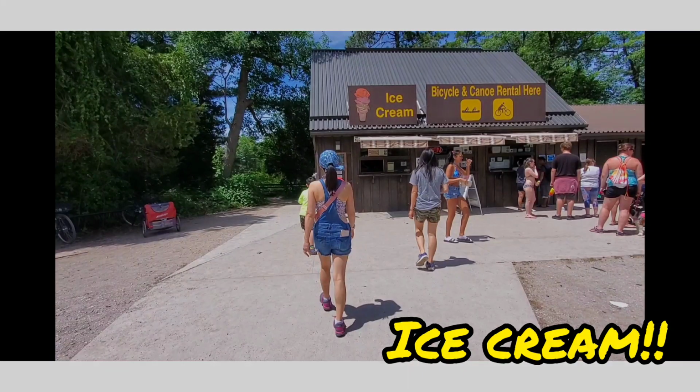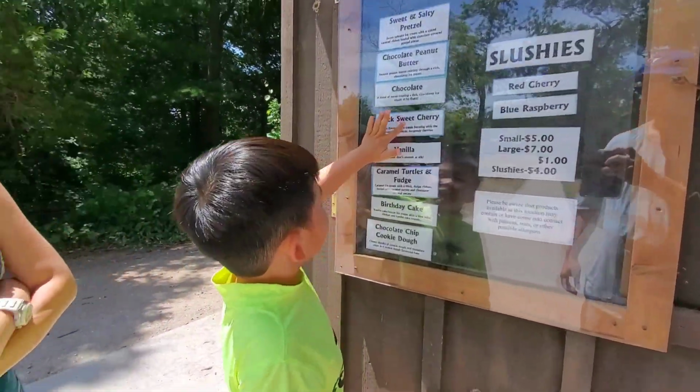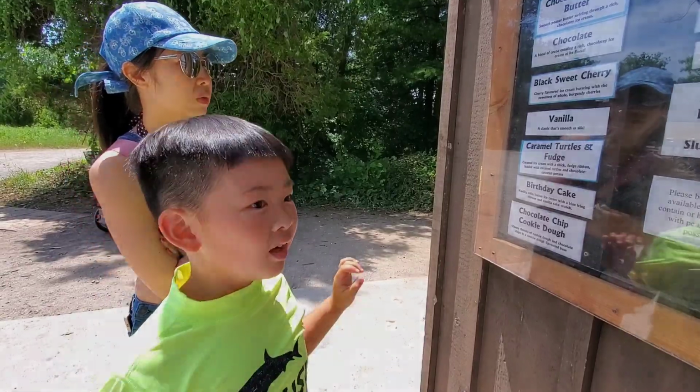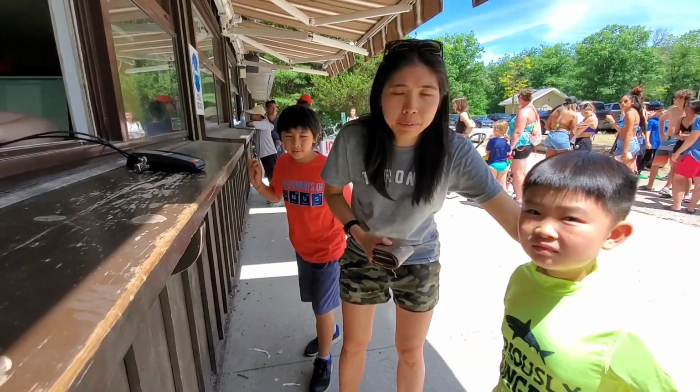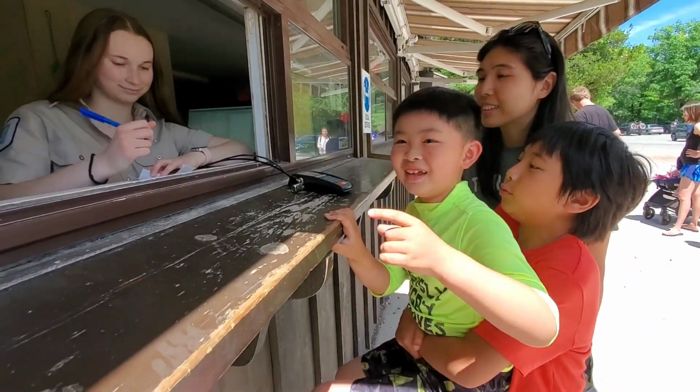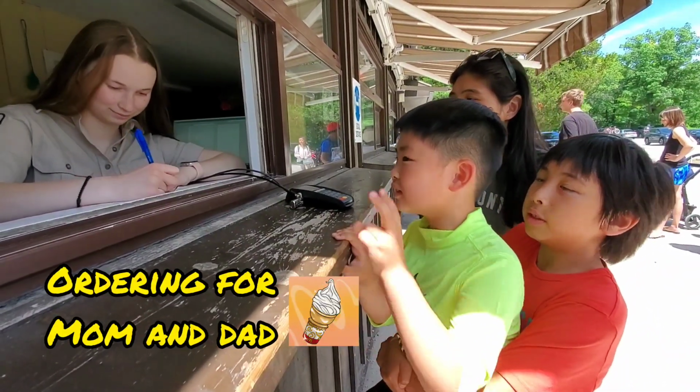At the time of our visit, there were 8 different flavors of Shaw's ice cream, along with 2 different types of slushies. JJ went for black sweet cherry and got a boost from GT. Thanks GT, and GT got a blue slushie. And sweet and salty pretzel too.